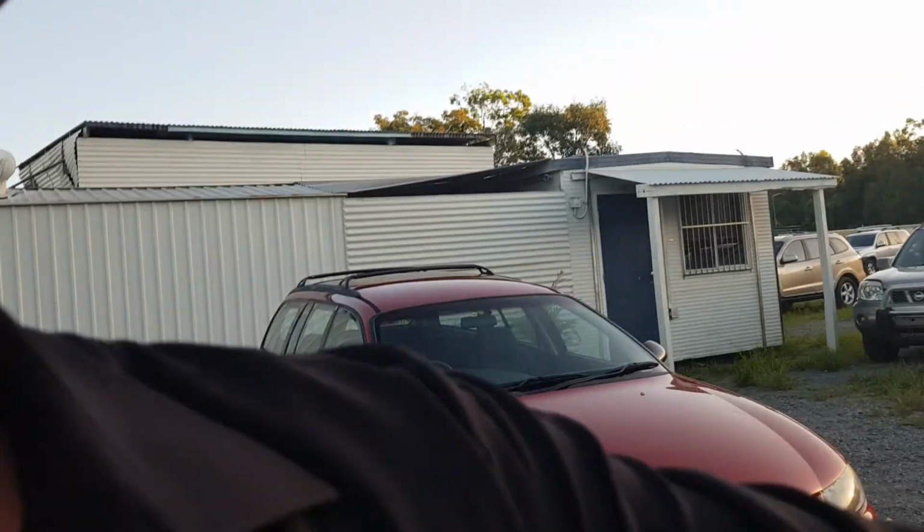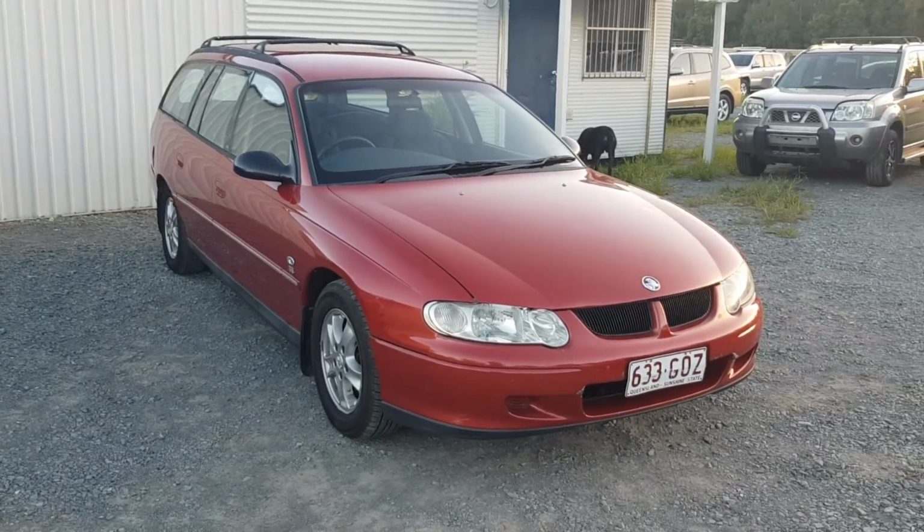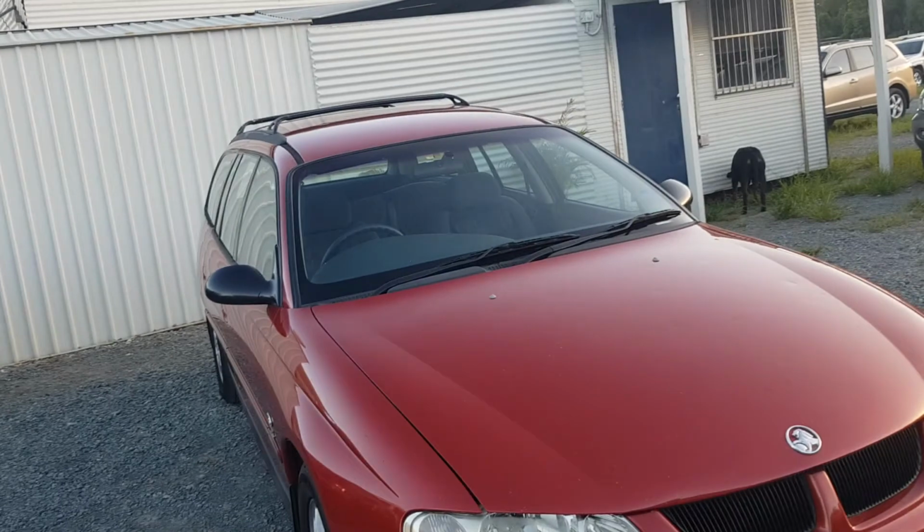Now this car has a few cosmetic blemishes. They're minor, and I'm going to show them all to you, and you can decide if you like this car or not. It's priced accordingly, but the cosmetic things are so minor. Let's get into them and have a look.